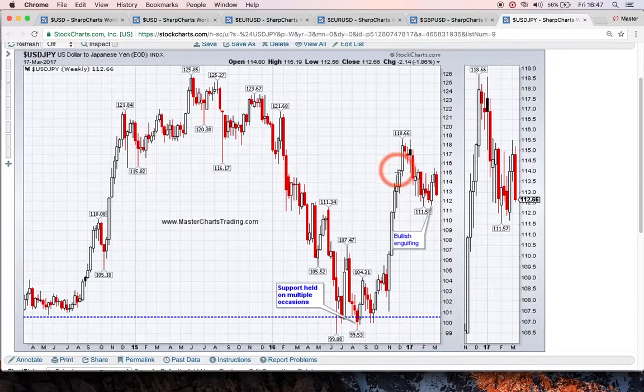For now, I still think that US dollar versus Japanese yen is bullish. In other words, the dollar is winning this battle. Maybe we'll bottom out here and then finally continue higher.